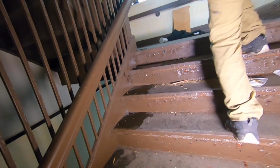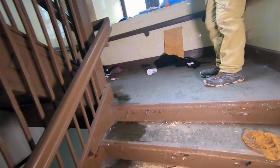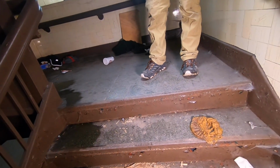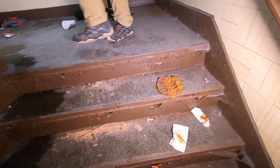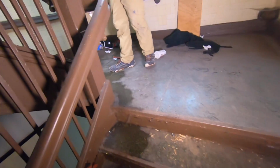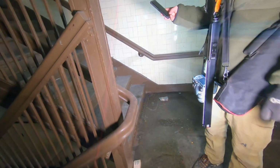We're just taking pictures. That's pretty good. Oh, God. I can't. You just stepped in it. The life of an explorer. Dude, it reeks so bad. Finally happened. After years and years of exploring, it happened.